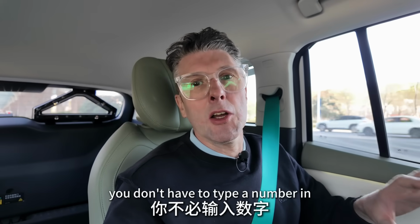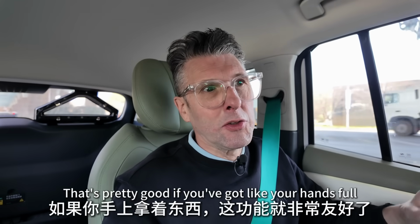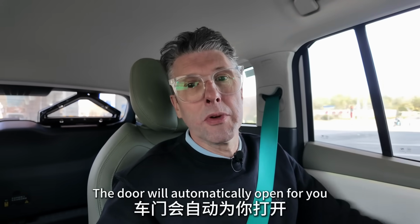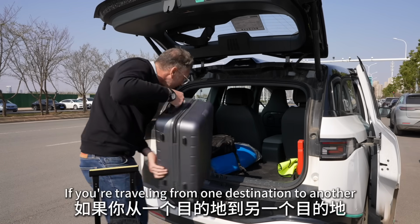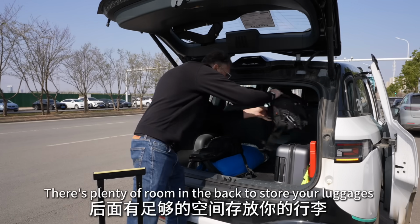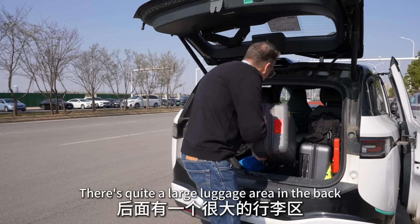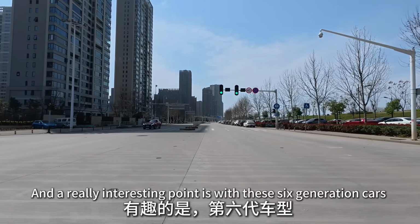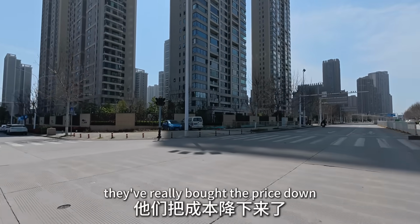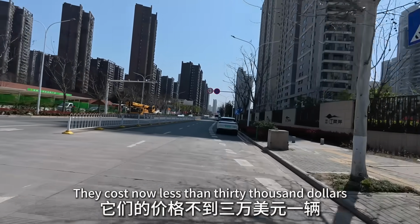Another pretty cool feature is you can actually use Bluetooth to open the door. You don't have to type a number in. That's pretty good if you've got your hands full or something like that. So the door will automatically open for you. And if you're traveling from one destination to another and you have luggage, there's plenty of room in the back to store your luggage. There's quite a large luggage area in the back. And a really interesting point is with these 6th generation cars, they've really brought the price down. They cost now less than $30,000.